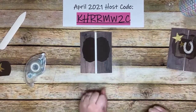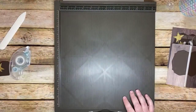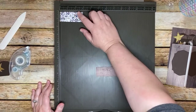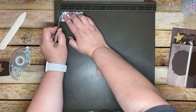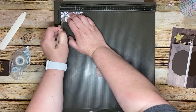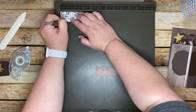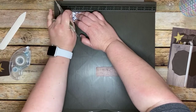All right, so the next thing we want to do is create the shutter-like top. I've already done this piece. You're going to flip over your piece of DSP, and then you are literally going to notch every single one. I just wanted to do one with you instead of two because it does take a few minutes. Well, not really a few minutes. It takes about a minute. If you jump the track, it's not the end of the world because a good bit of it gets covered up.